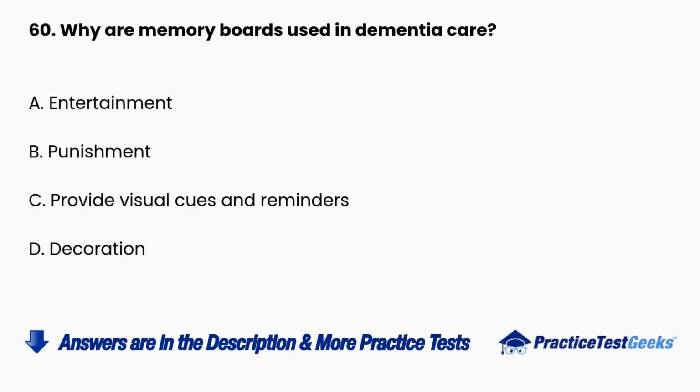60. Why are memory boards used in dementia care? A. Entertainment. B. Punishment. C. Provide visual cues and reminders. D. Decoration.